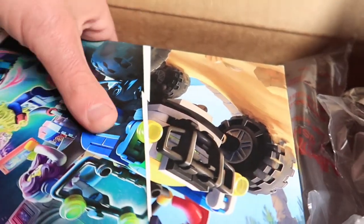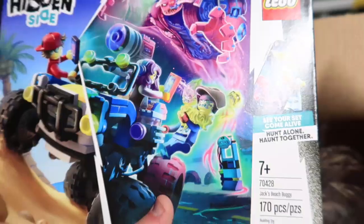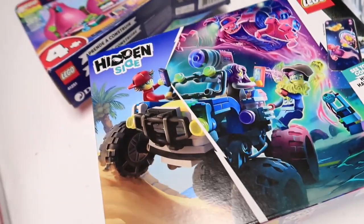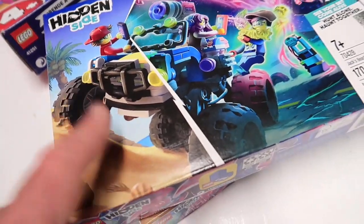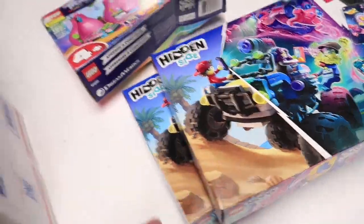I got these for $11 before at Walmart, so a little bit more, but I only was able to get three, I think. I'm looking over there. I think I have three. So now I have 4, 5, 6, 7, and I'm good with that.